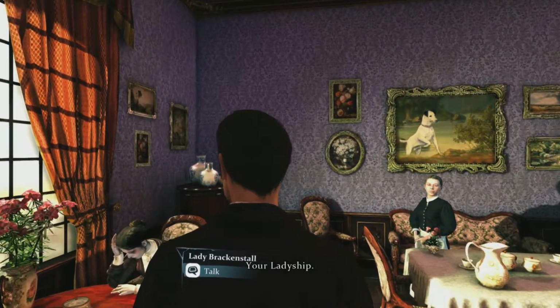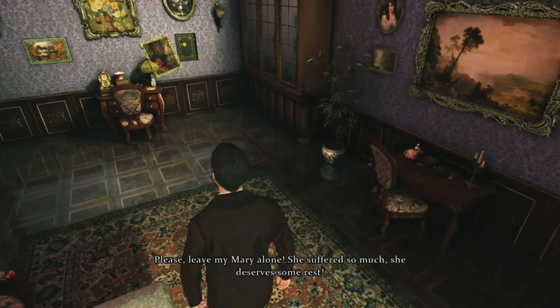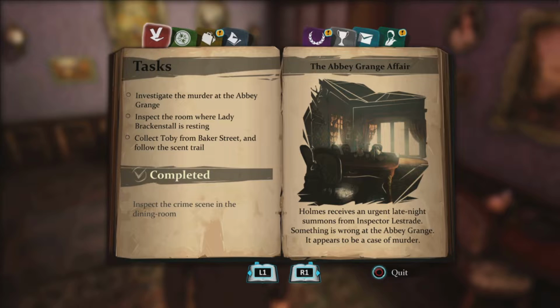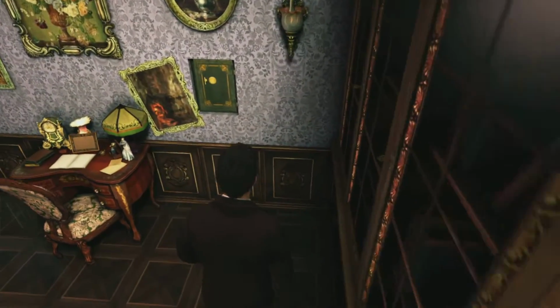Your ladyship? Right. Please leave my Mary alone. Whatever. Investigate the murder. Okay, so I still got stuff to find. Inspect the room where Brackenstall is resting. Really? Collect Toby from Baker Street and follow the sun. Okay. Alright, so we still have apparently places in here to look at.